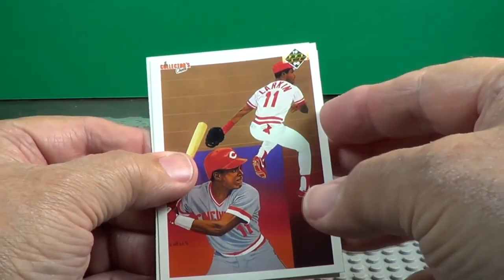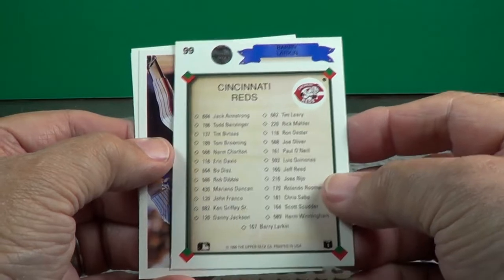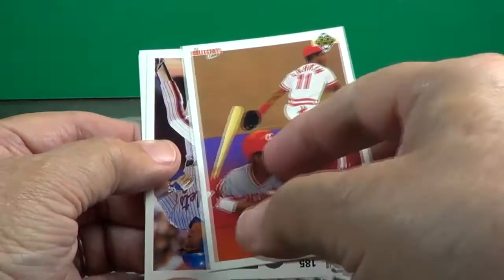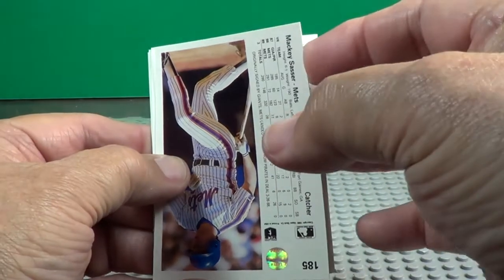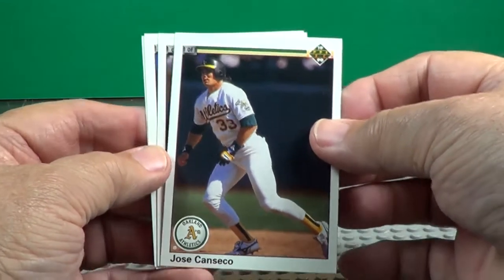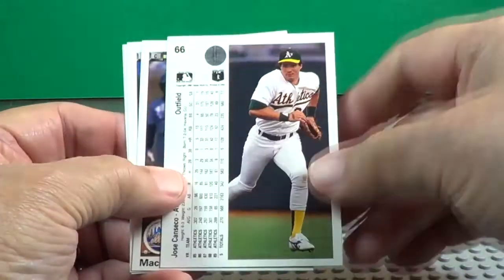Upside down. Checklist. Barry Larkin, I believe it is, for the Reds, yeah. There's all the Reds cards. Jose Canseco. Wrote a rather wild book about baseball, didn't he?